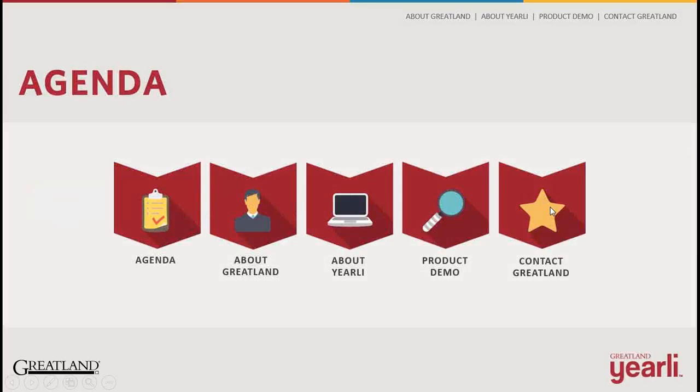To get started, we want to give you a little bit of background about Greatland Corporation and why we believe we are the right choice for your organization to complete your year-end filing requirements. Then we're going to log into our Yearli desktop software application and walk through the workflow process you will use to bring data into our product, ensure it is correct and thorough, and then submit it to us so we can complete the federal e-file, state e-file if applicable, and recipient reporting on your behalf. At the end of this presentation, we will list our contact information. We have people available and ready by phone, chat, and email to discuss and help you through your year-end needs.